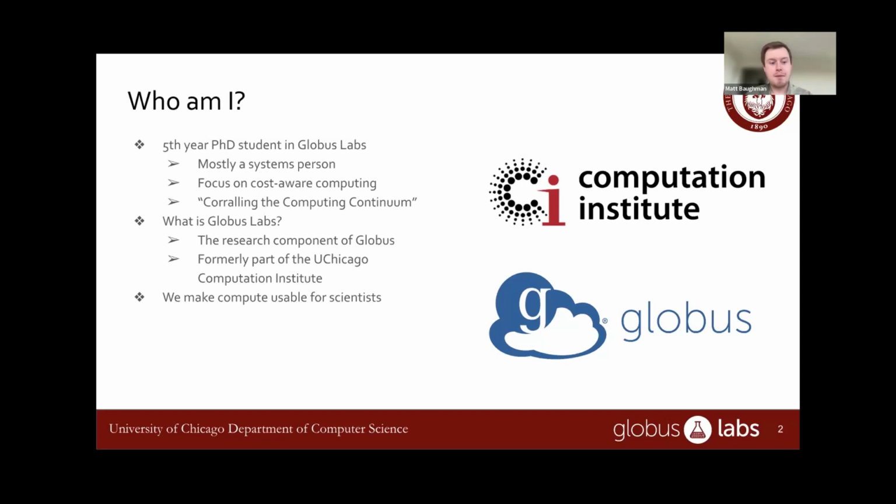So that said, my main focus is on cost-aware computing and creating these dynamic systems that allow folks, specifically domain scientists, to use large-scale supercomputers, as well as devices that range from these supercomputers all the way down to very, very small edge devices. My belief is that people should spend time on their own science and not have to spend time on the systems stuff. That's what I'm here for.